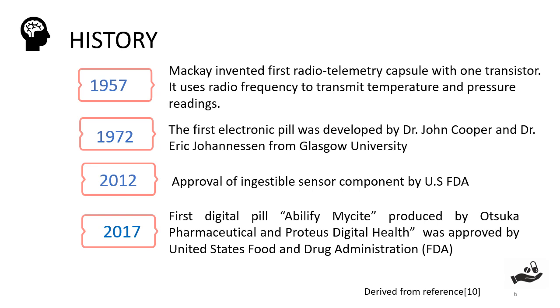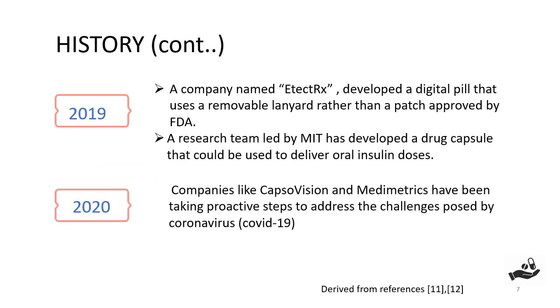Then followed in 2017, the first digital pill, Abilify Mycite, produced by Otsuka Pharmaceutical and Proteus Digital Health, was approved by the United States Food and Drug Administration. Then followed in 2019, a company named EtectRx developed a digital pill that uses a removable lanyard rather than a patch, approved by the FDA. A research team led by MIT has developed a drug capsule that could be used to deliver oral insulin doses. Then in 2020, companies like CapsoVision and Medimetrics have been taking proactive steps to address the challenges posed by coronavirus, that's COVID-19.